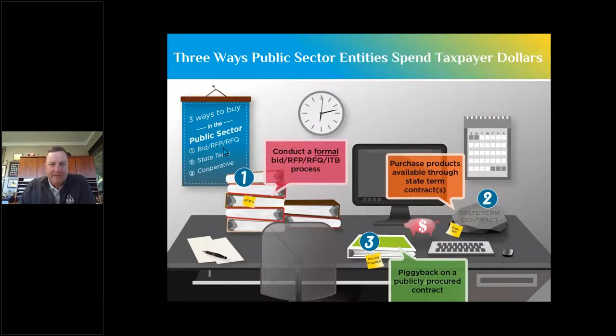The second option, many of you are probably very familiar with, is what's typically called a state term schedule, a state bid, or a state contract. You either have to go through your own procurement process if you're spending above whatever your bid threshold dollar amount is, $10,000, $25,000, $50,000 with a particular vendor, or a legal exemption to doing that is to buy through a contract that the state in which you operate has established. And so again, advantages and disadvantages.